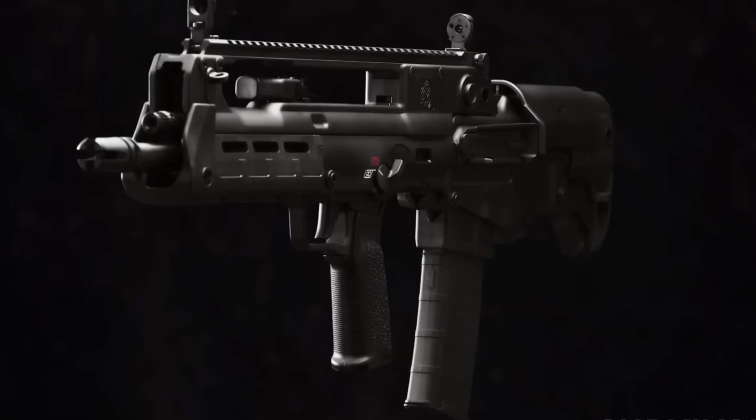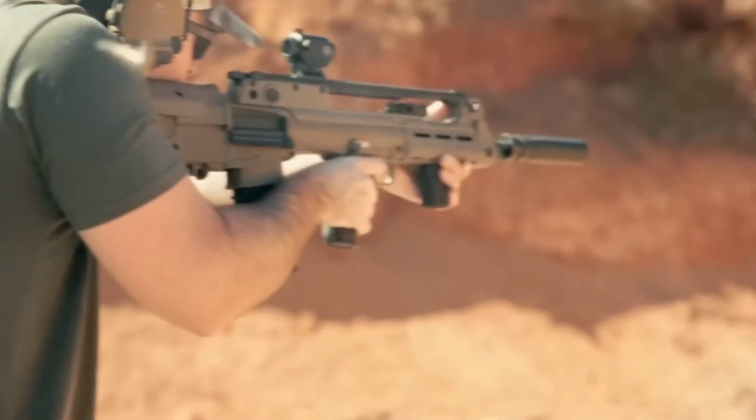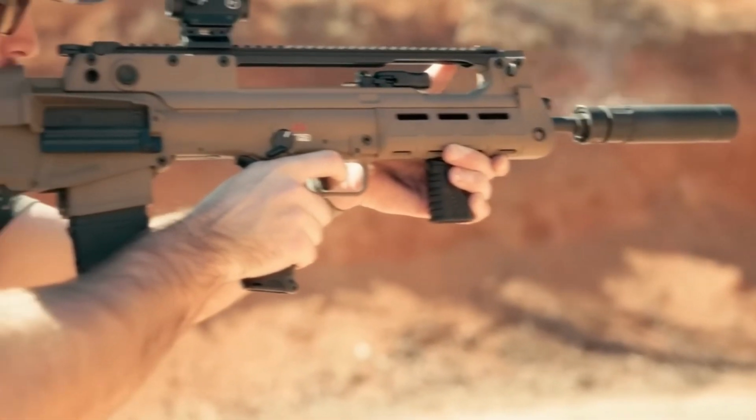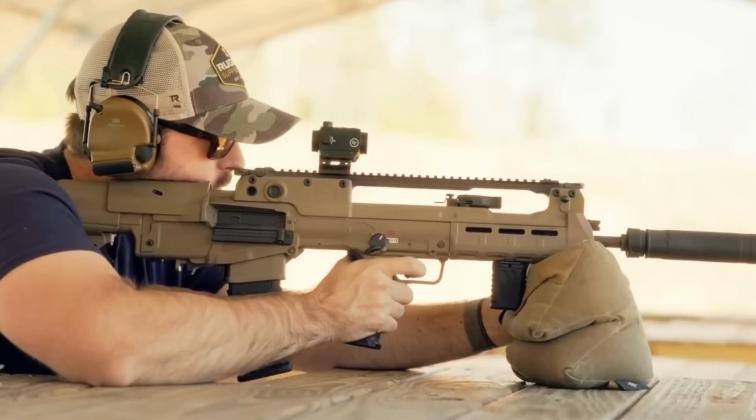The suggested retail price on the Carmel is $1,799, compatible with standard AR-15 magazines. This unique modern bullpup style rifle offers rifle performance in a compact package.